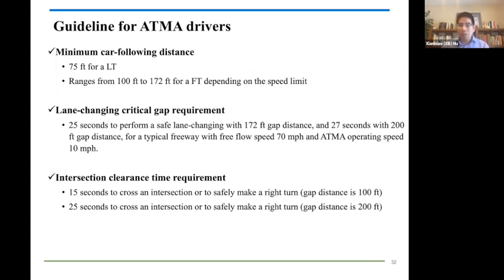As a result, we feel it is important to talk with DOT and to show them that when drivers are operating this new technology, there are a lot of things we need to pay attention to. So with that, I'm going to end my presentation here today, and I'm happy to take any questions. Thank you.